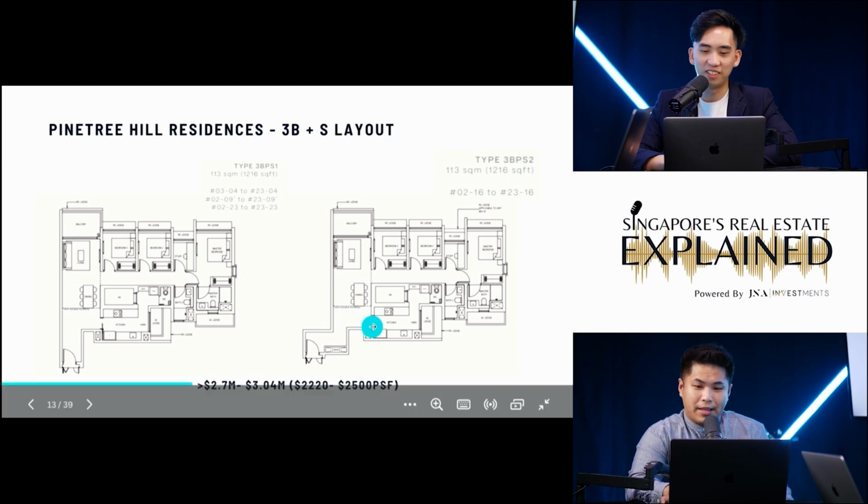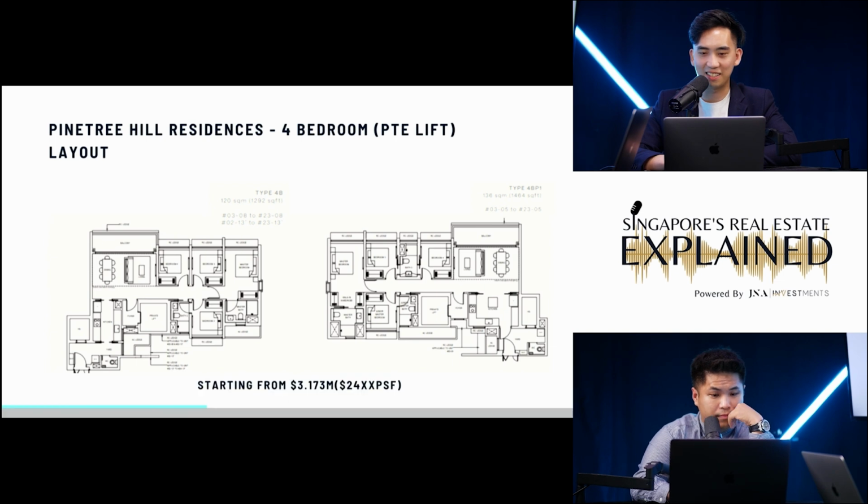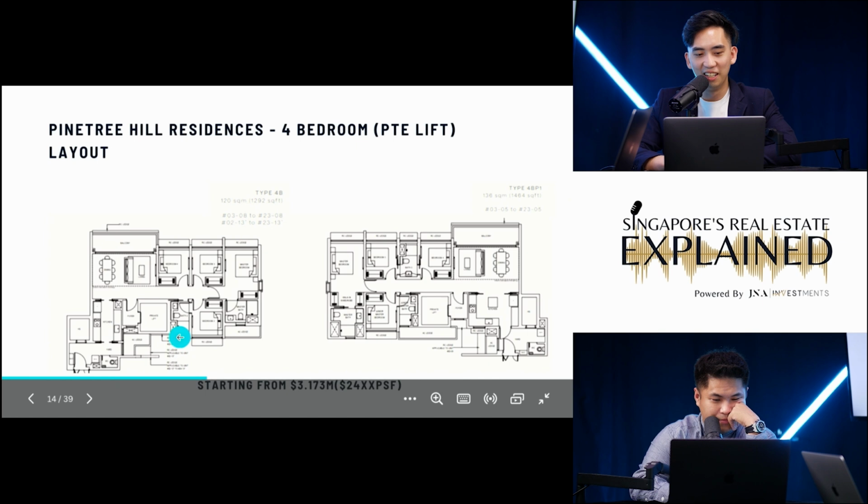Let's talk about the 4-bedroom with the private lift. All right. It's a private lift. I think that's maybe why the premium is close to $2,004 per square foot. I understand, for the private lift. But what we noticed is that it's quite nicely flush to one side for all the bedroom types. All the bedrooms can each put a queen size bed, and the master bedroom is also quite a decent size.